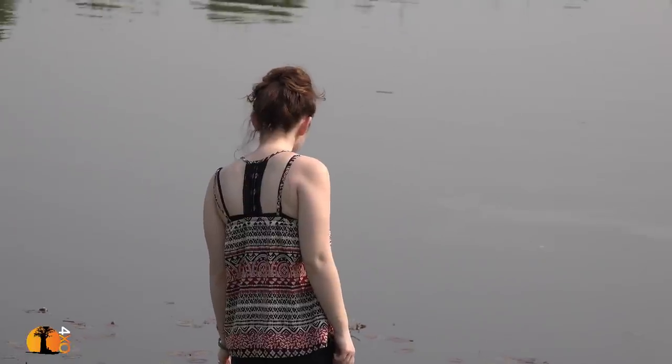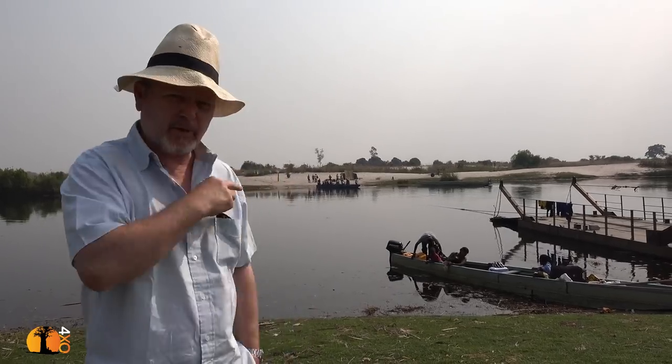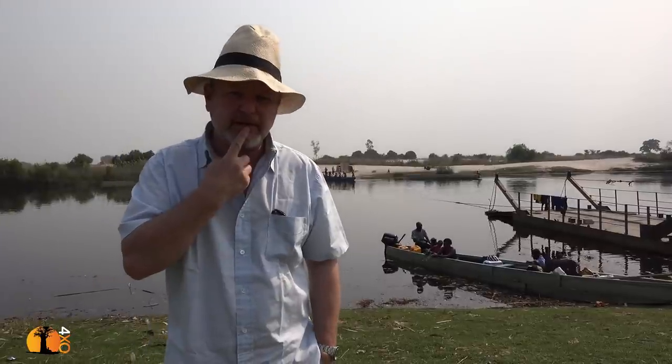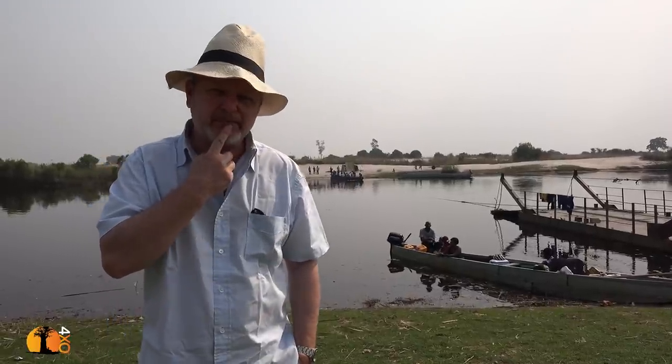There are crocodiles. They're not right here. This is the Lua River. Beyond it, the Lua Plains and the Lua Plains National Park. Unfortunately, this is where our Western Zambia trip has to come to an end. We've literally run out of time.